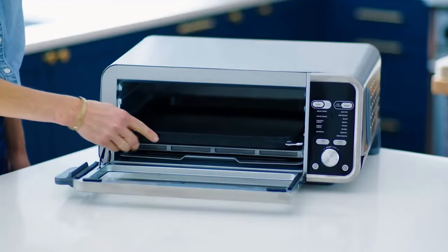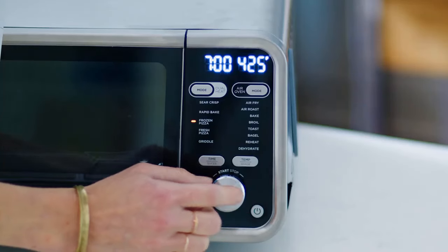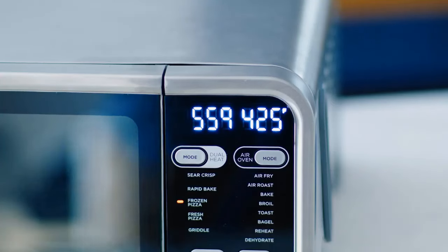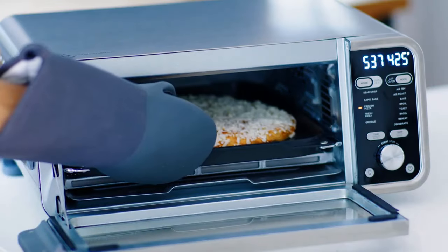Dehydrating. Although its wide air fry basket holds more food than the ones in a typical air fryer or the racks in a toaster oven, the Ninja is still only able to dry a small amount of food. After running the dehydrator for 10 hours, I was rewarded with a small bowl of banana chips. At least the machine kept quiet as it worked.